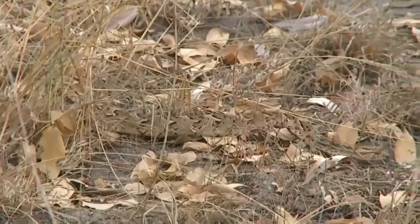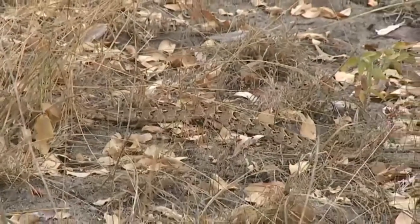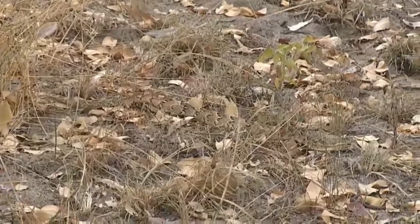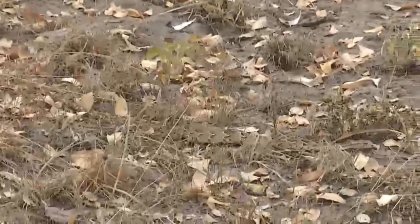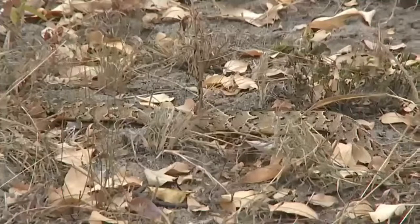Just got a question through from Anne asking whether the brown snake eagle could eat him, or whether he's too big. And no, I think the brown snake eagle would certainly be able to eat him. He's just about the perfect size for that eagle. Look at how beautiful those markings are.